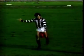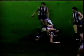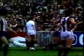Carlson's been a bit of a surprise packet. Oh, there's a million of them there. Morris popping in the teeth. Easton from behind the leaper. Picken tackled high and will take the free kick. Collingwood defence under enormous pressure.